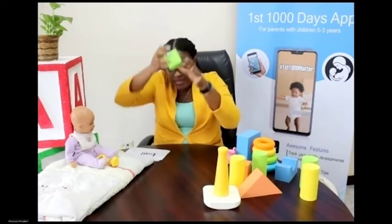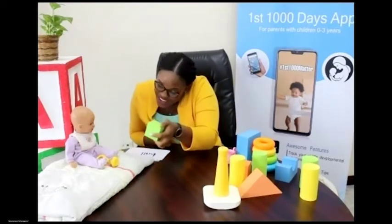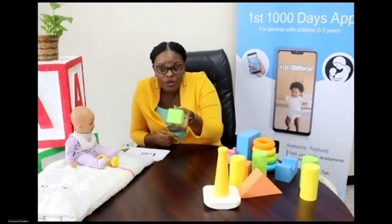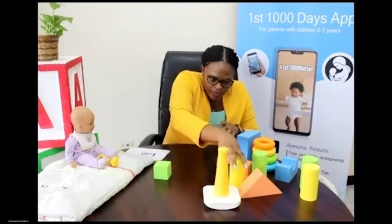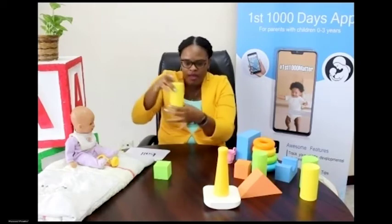it's like a cube because of how it looks. Look at it. If you look at one side, it's shaped like a square. Yes, Hannah, it's shaped like a square. And you know why? Because all four sides are equal. Very good.